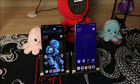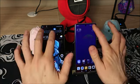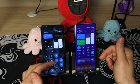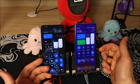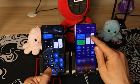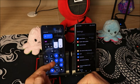Now, just to give you a quick example of what's actually changed in the HyperOS versus the MIUI 14, for example, this control center here looks slightly different, but that's something that I actually don't like so much, because here I had on the MIUI 14 an easy access to the settings menu, while here on the Poco I don't have that anymore.